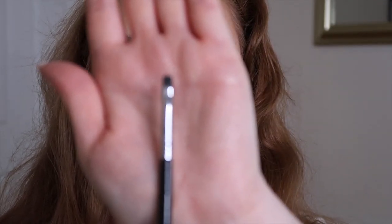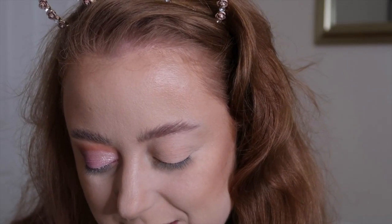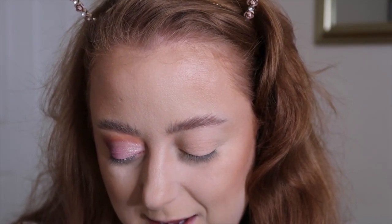So I'm just going to pop this onto my waterline, and I'm going to use this tiny little brush here. This is a Sigma brush. Focus on the brush, please. And this is the Waterline Liner, and it's E17. And actually, usually I used to use a long liner brush to do my waterline, but this is so much easier, particularly if you're a makeup artist and you've got clients. Try this kind of brush, and it just makes it so much easier to get to your client's eyelid.